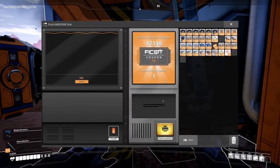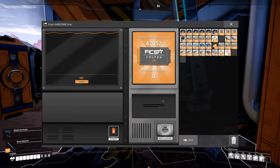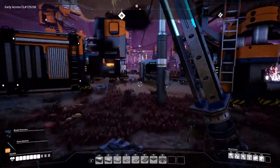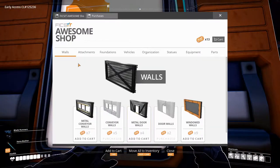And what you need to do, one more has come up, so what you need to do is grab it and put it into your inventory. Don't just grab it and drop it somewhere. That will basically lose you the coupons, which kind of sucks. So, yeah, we have the coupons. We have 13 coupons now. And let's go see what we can buy.